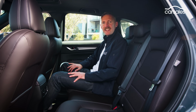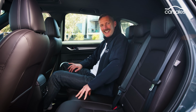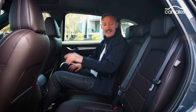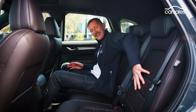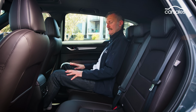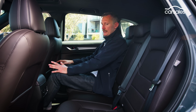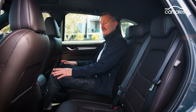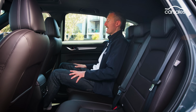The back seat of the Mazda CX-5 is pretty good. You get that same gorgeous russet leather upholstery that you get on the front seats, which is good, and the seats are a little bit form-fitting. They're sort of scalloped back here, so you can sort of nuzzle into it, and given the amount of headroom and legroom I've got for what is one of the smallest SUVs in its class, isn't too shabby. I wouldn't be too upset to spend a bit of time back here.